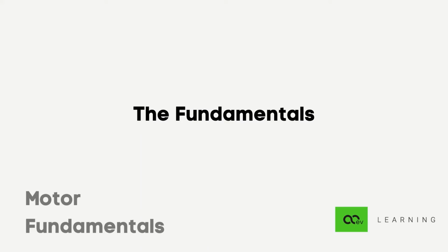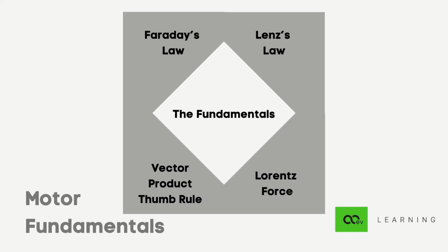So before we can look into how motors work, we can brush up a few concepts of physics and specifically electromagnetism to get a hang of all the phenomena applied in construction and operation of an electric motor. The fundamental laws, principles, rules, or whatever you'd like to call them, we need to know are Faraday's law, Lenz's law, the Lorentz force, and the vector product thumb rule.